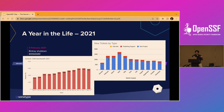This other color represents publishing support. These are things that aren't just I'm signing up for a new project. And I'll explain this a little bit by going back to something that we thought about when we saw the announcement that might actually be very germane to some OpenSSF topics that folks here may have already heard about.